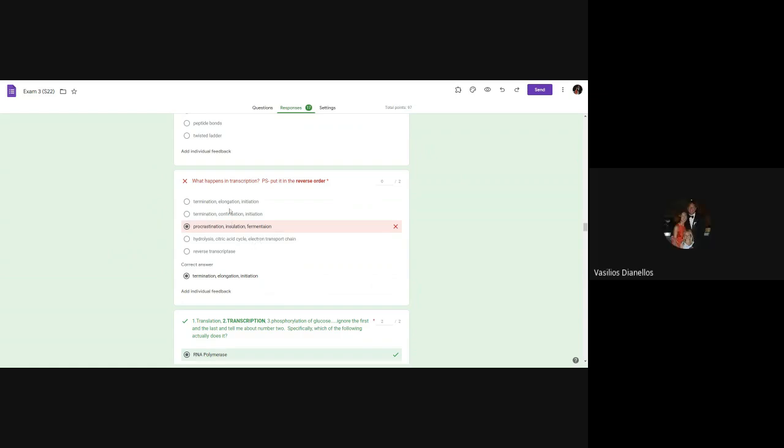And so anybody who got partial credit would have had, first of all, the correct answer is, in reverse order, if we're talking about transcription, termination, elongation, initiation. So if somebody guessed any of these two, at least those include the words that should be there. Now that is the correct answer. Which one did I give partial credit for? Maybe just that one, even though it has continuation, which isn't one of them. But anyway, that's the correct answer. Termination, elongation, initiation.